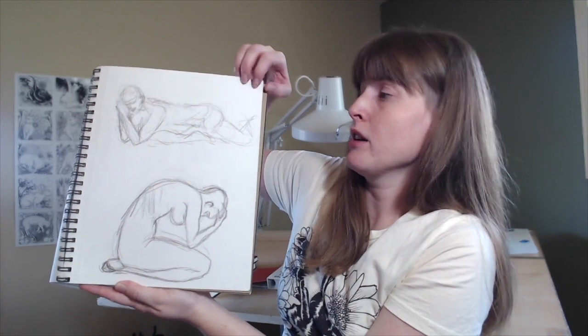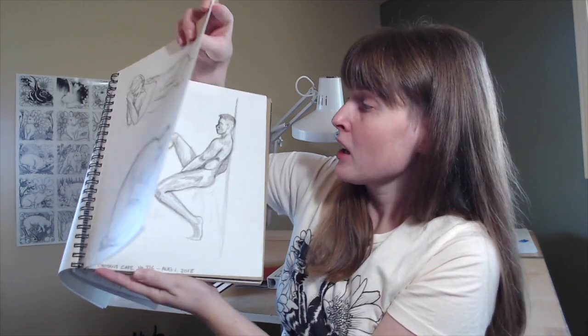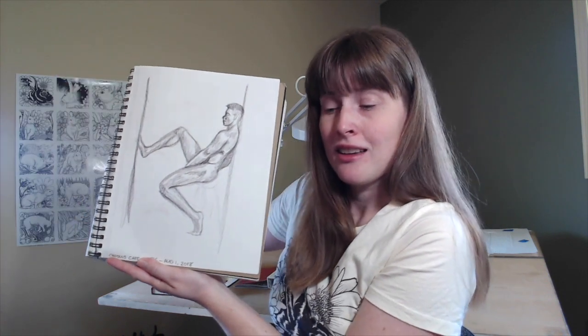I also did some figure drawings, you know, using online resources. I think this is from the Croquis Cafe. And here we go, this is the last page. Look at that, oh, it's all finished.